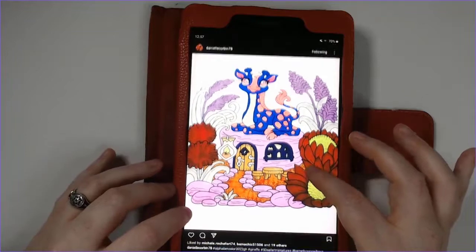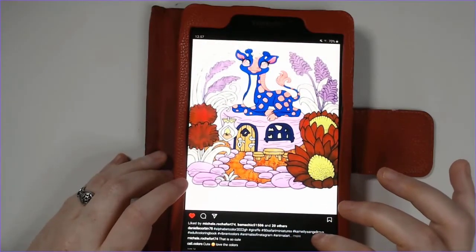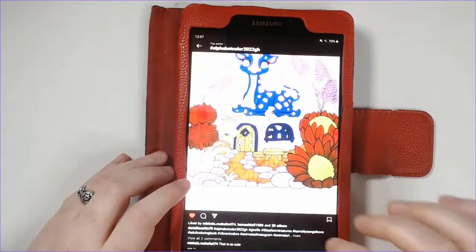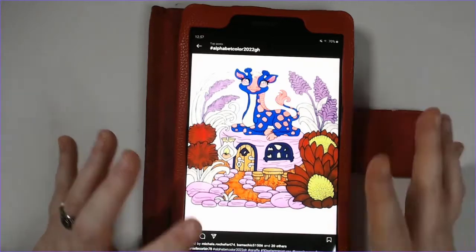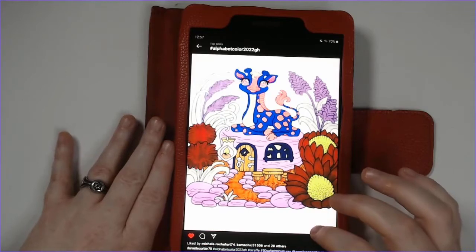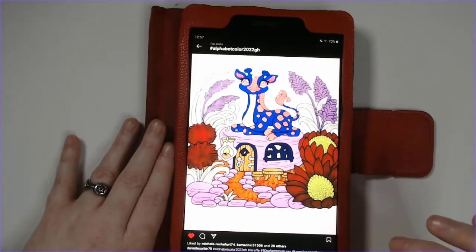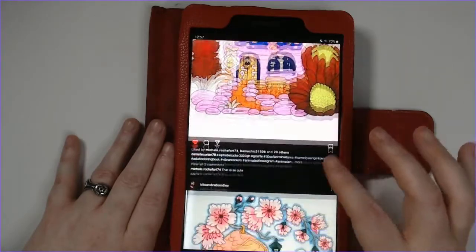From Danielle Corbin 78, we have a cute little blue and pink giraffe. I love it. Every once in a while, I get in a mood where I want to color a Camellia Angelkova page, just different colors. And so I love the little blue and pink giraffe. Give it like a fantasy element. And I think she did a great job on this right here. Love the little pink house. And then the bright red flowers. Very cool.